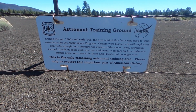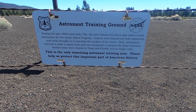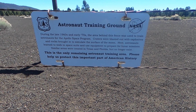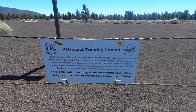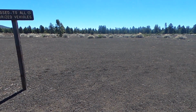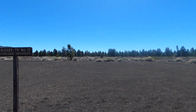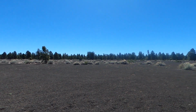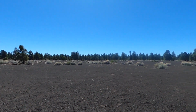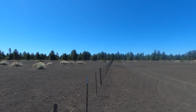But they say that this is the only remaining astronaut training area. Please help us protect this important part of American history. That's not really true, because they have Crater Field 1 that I just filmed, and they have just as many craters remaining over there, but this is definitely better preserved because all those off-roaders aren't out here. They're stopped. The fence line goes all the way to the tree line.